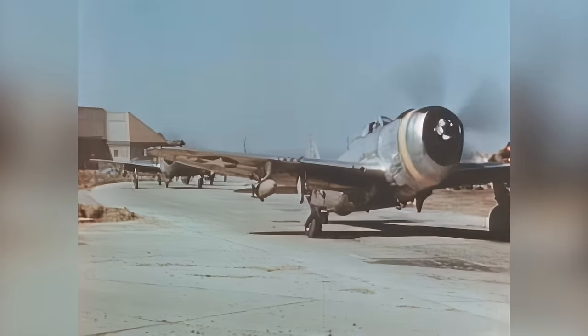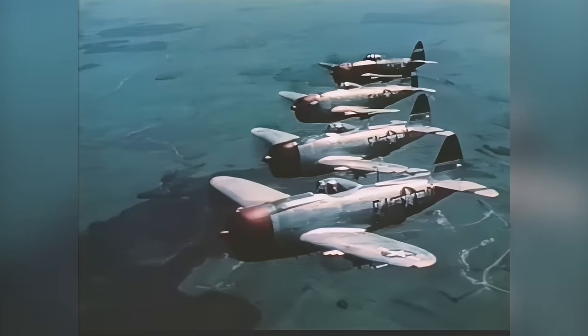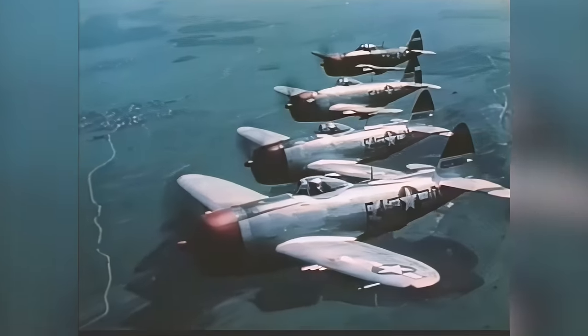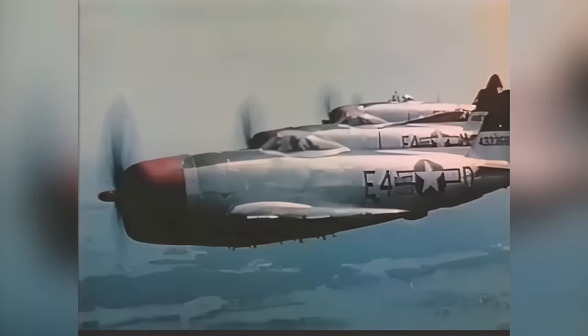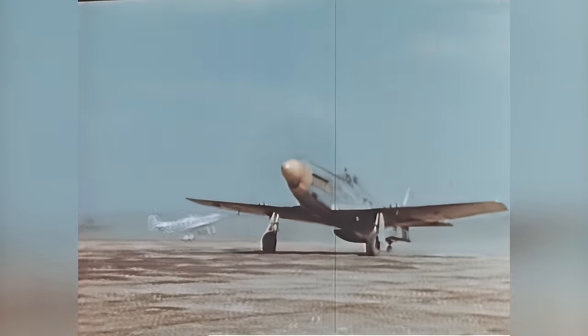The Thunderbolt now had almost twice the amount of fuel of earlier versions. P-47s soon appeared over Germany within 150 miles of Berlin, wreaking havoc wherever they went. By the spring of 1944, the Thunderbolt had come into its own as a high-altitude escort fighter. Yet just as it reached its zenith, it was eclipsed by the longer-legged P-51 Mustang.